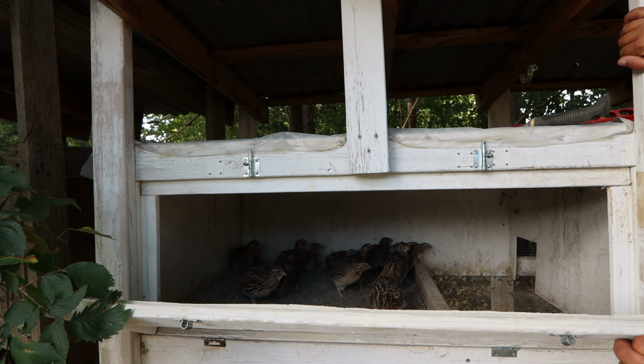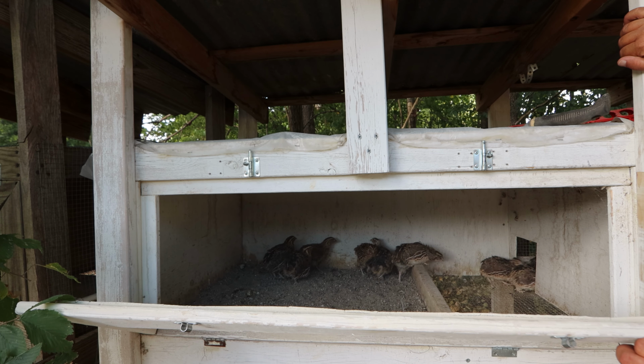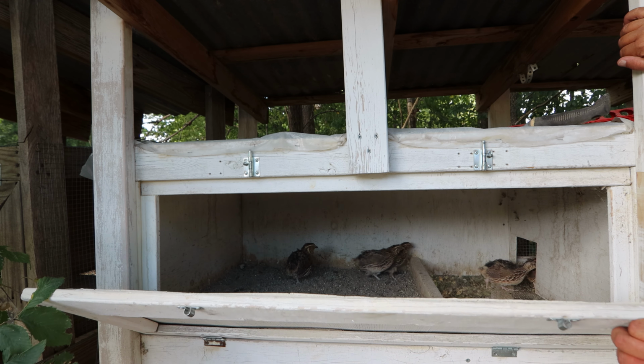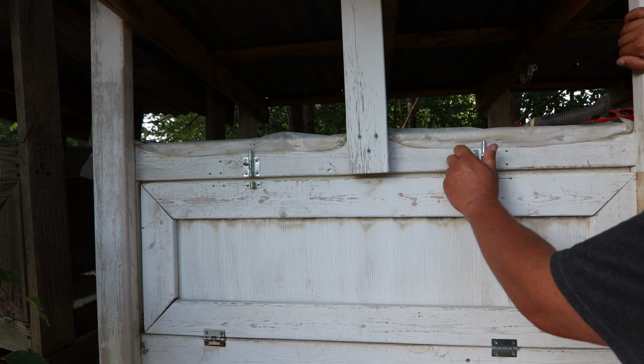So there's all the birds inside, and of course they're getting flustered because I'm opening the door and freaking them out a little bit, but you can see I've got eggs in there. The birds are perfectly comfortable. These birds aren't even panting. I mean, they're doing just fine. Hopefully you can see that. I didn't open it up all the way, so I don't know how well it showed up on film yet.